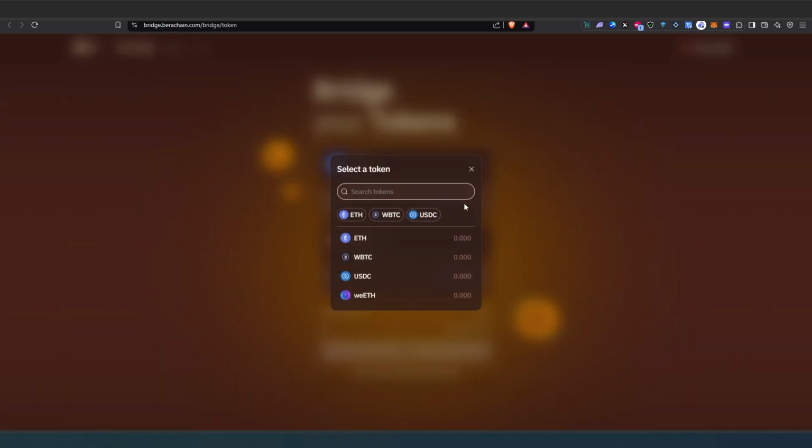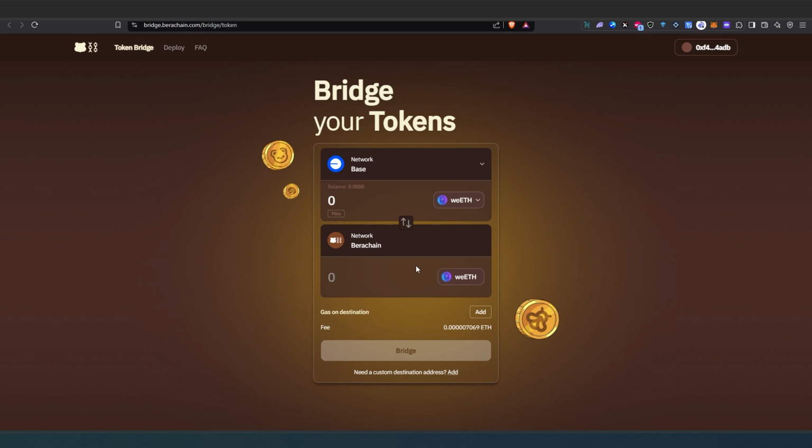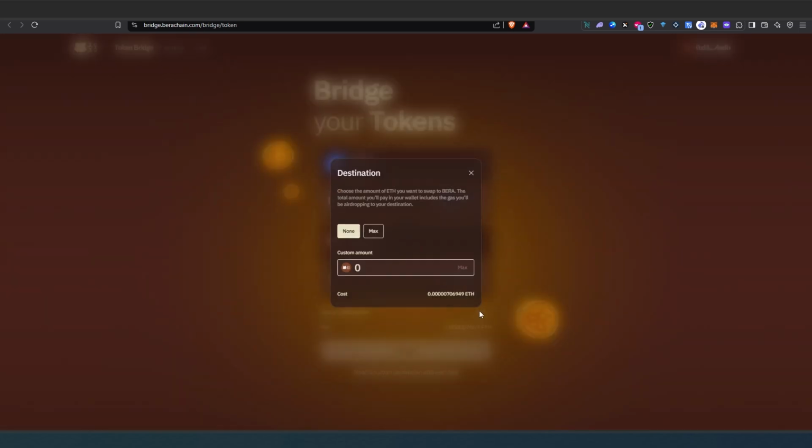However, I cannot just exchange tokens, let's say send ETH or USDC and then receive BeraChain's token, for some reason. I don't know why they did that. However, if you still need a couple of BeraChain's tokens, here's what you can do. Let's say choose ETH on Base, you'll be getting wrapped Ethereum. That's the only option they gave you. Right here, just set the minimum amount, like a couple cents or something, and then right here, gas at destination. Press add, and then max you can get up to 3 BeraChain's tokens.